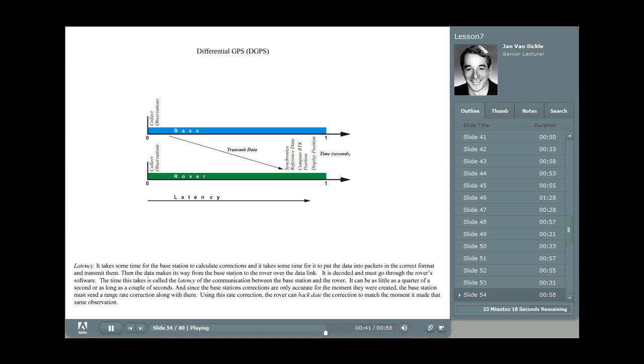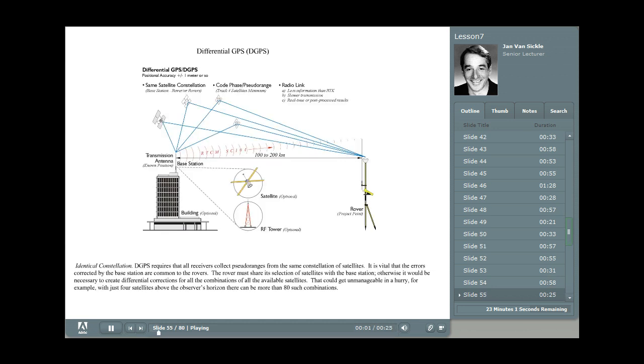And since the base station corrections are only accurate for the moment they were created, the base station must send a range rate correction along with them. And then the rover, using this correction, can backdate the correction to match the moment it was made at the base. It's interesting. What might not be immediately apparent is that it's necessary for the constellation to be the same at both ends of this line, in other words, at the base station and at the rover. They need to have satellites in common, of course at least 4 in common, so that the correction can be used by the rover.